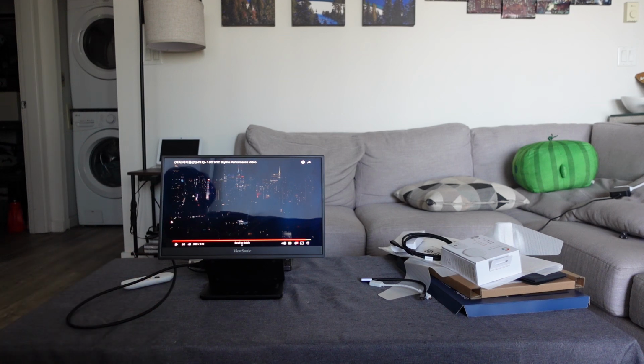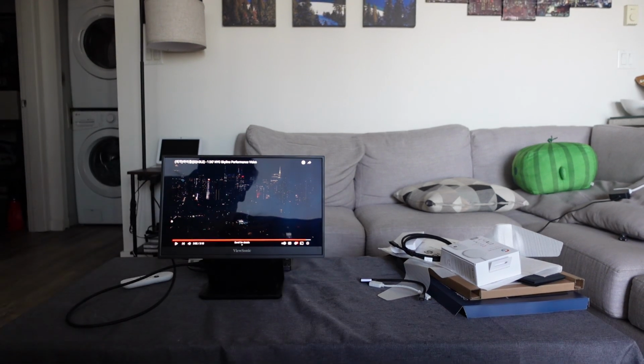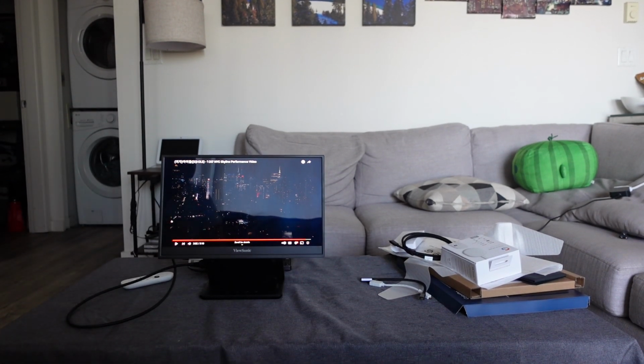So anyways guys, that's the ViewSonic OLED monitor. Let me know if you guys have any questions. I think it's definitely one of the best portable monitors you can buy on the market right now. I know you guys couldn't see that video that well because of the glare, but trust me, it's a really good video quality, especially for a portable monitor.